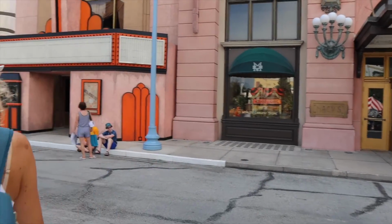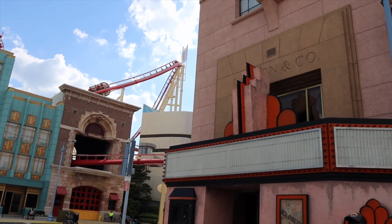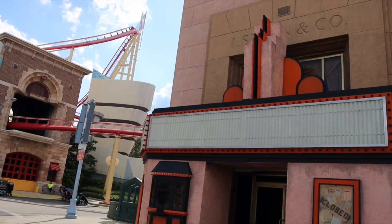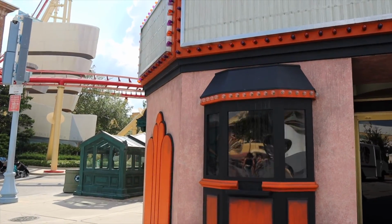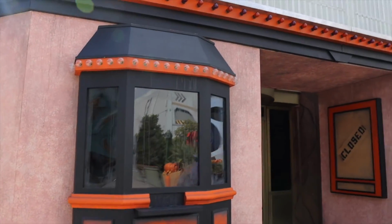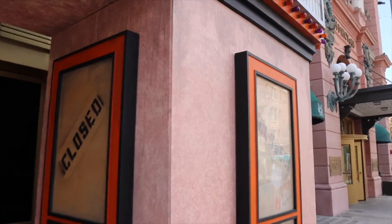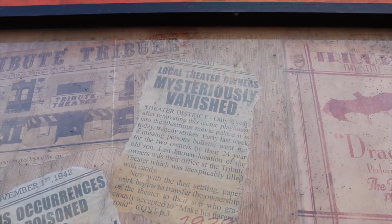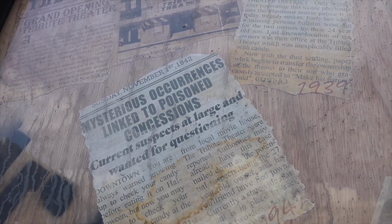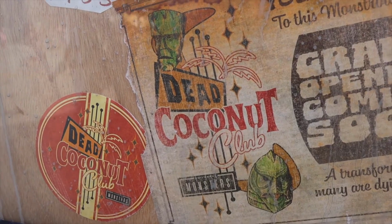We are going to take a look over here because the tribute store currently under construction, and if you can tell, they've switched out the lights, orange and purple. They've done some orange paint to the outside where it's like the ticket booth here. Definitely getting the facade ready, and it's getting ready pretty quickly. What are these? Maybe these will be hints as to what's going on here. It's some of those newspaper clippings that we had seen before. It's got all the years and stuff. Dead Coconut Club? Give me a shirt like that.